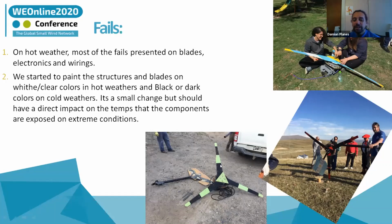This turbine here had a problem: the turbine was perfect, but the batteries dried. So it ran away and we had to search for the magnets of the rotor in a 100 meter wide area last year. So these are the main issues we have been seeing these years.